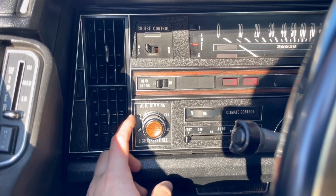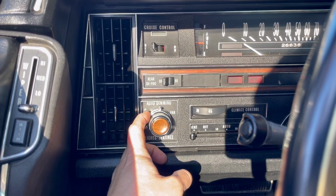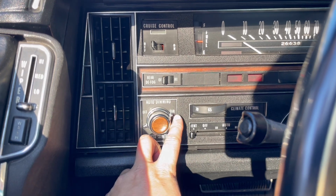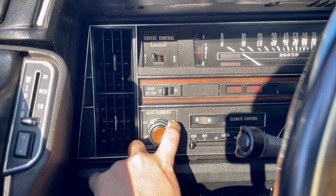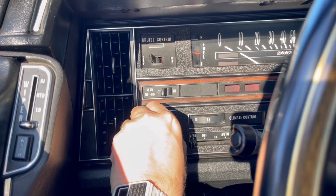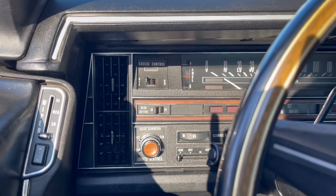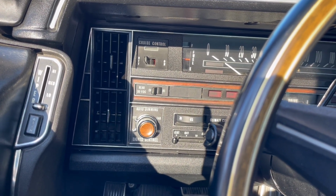This car also has the Guidematic auto headlamp dimming feature, where you put your bright lights on and it'll automatically dim them if this switch is on. You can set it to dim them when the light sensor detects oncoming headlights far away, or near, or you can just have it off like I had it. Kind of a not so handy feature these days with how much traffic there is on the roads. It might have been better back then.